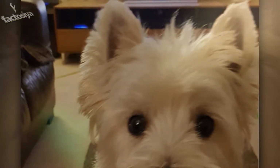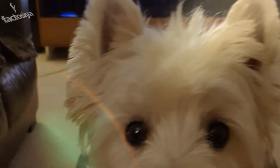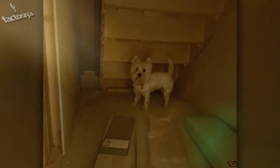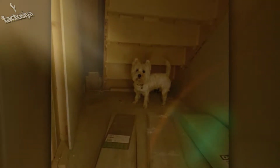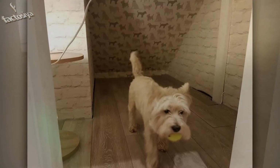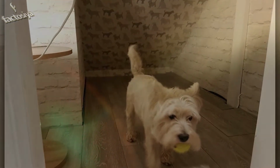Molly the Westie found out she was going to be a big sister to a little human, so I decided to build her a room of her own under the stairs before the baby arrived. Nothing existed there before, it was walled in. I wasn't sure how big the space was, or if it would even be possible, so was very happy with the end result. As was Molly.